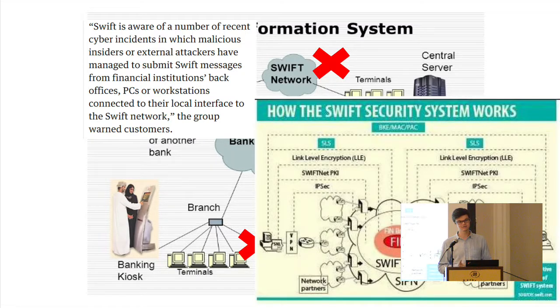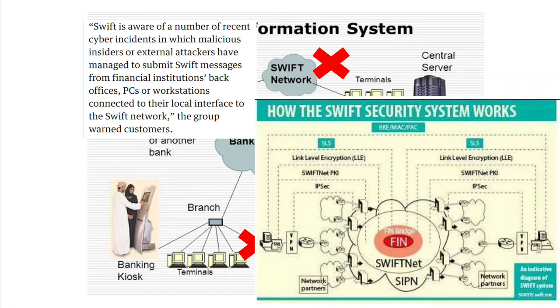SWIFT basically says, guys, our network is very well secured. We have 3 layers of VPN protection, and our software also contains no vulnerabilities. The problem is that you guys do not use, for example, an air gap. Your SWIFT terminal should be air gapped from your whole banking network, which makes complete sense. But in fact, no bank will actually do this in real life because it would cost them so much effort.